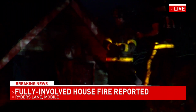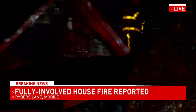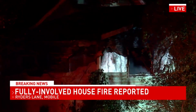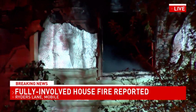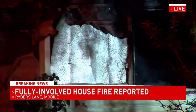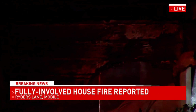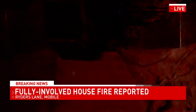What we know so far is that this is the 1900 block of Ryder Lane. Mobile Fire says the residence was fully involved and there were no occupants inside. Mobile Fire Rescue did say there were reports of possibly 4 cats still inside the home. It's unaware if they made it out okay. When we arrived here, there were flames just bursting out of the windows. They got it down around 9:06 p.m., but shortly after, it looked to have rekindled on top of the roof.